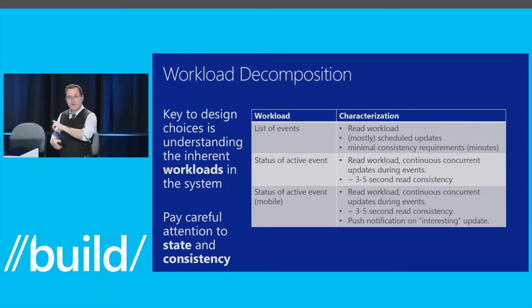So again, having this list, this doesn't take long to put together. Just what are the key workflows through the system? How stateful are they? Are they read? Are they write? Where does the data come from? Do I need data for a particular user, or is it system-wide metadata?